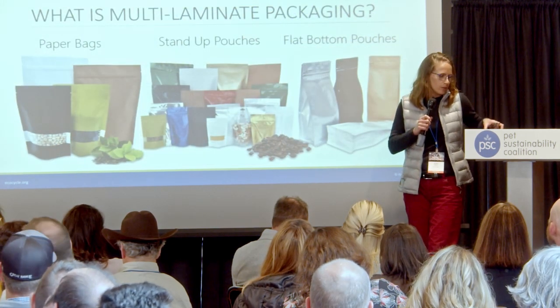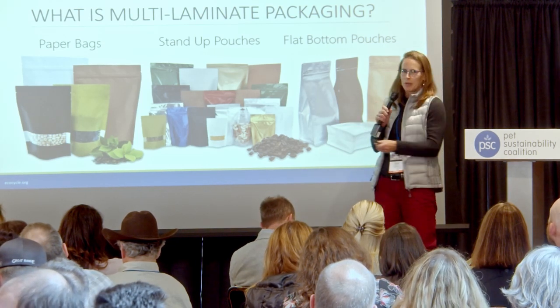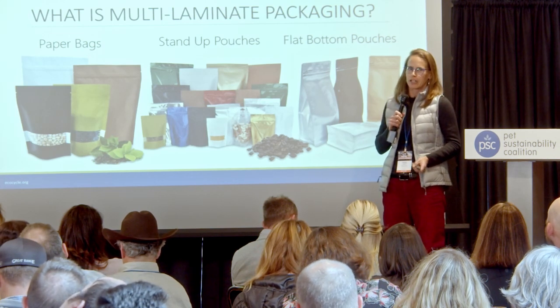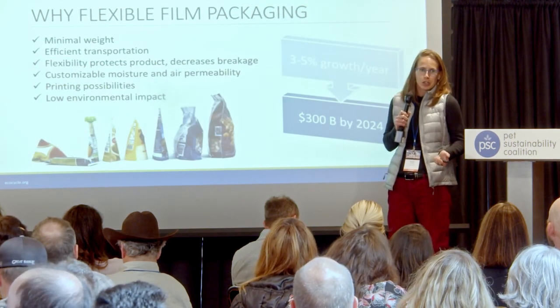So with that, we are going to focus a little bit more on what we call multi-laminate packaging. Just so we all know what we're talking about, we're basically talking about the pouches, right? So I know most of you use these type of products. They're used in a variety of industries. And there's really no surprise because honestly, they're a good package, right?